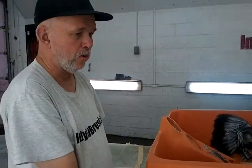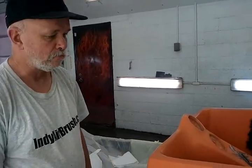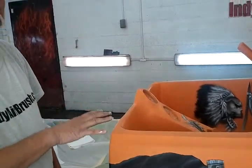Eric, go ahead. Okay, we're over here tonight at Indy Body Works getting ready to do the final coat of clear on this thing. Thanks to the guys at BASF Paint for supplying the paint. This paint job should look pretty awesome when we're done. After it's clear coated, the orange that you see on this thing has a lot of pearl in it. The grays that are on this truck have a lot of pearl in it.